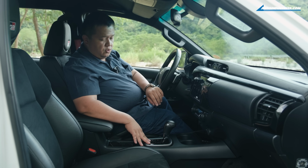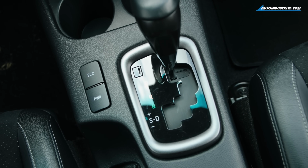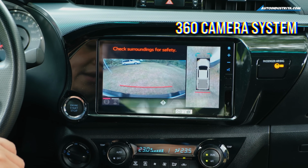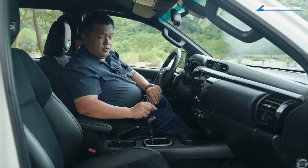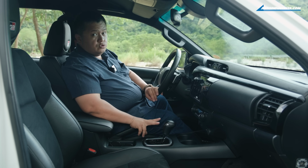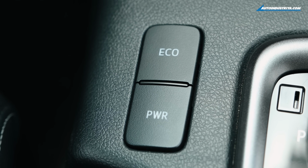The transmission control is right here. It's the gate type, so it's P, R, N, and D. You do get your 360 camera. The resolution, not fantastic, but it is usable all in all. And then neutral, drive, and then you have the sport mode right here. Push to shift up, pull to shift down, or you can just use the paddle shifters over here. Now out of that, you have 2 driving modes, eco and power. So pretty standard stuff from what we usually get in a Hilux.